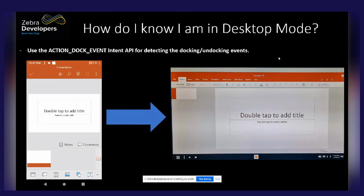And how do I know I'm in desktop mode? You will use the action dock event intent API for detecting docking and undocking events. And this is the example of how Microsoft is doing Microsoft Word. You see when you are on the mobile device, the options are very few, right? Some of them may not be available at all. Some of them you may need to drill down to see. But the minute you go into desktop mode, you see all of this, pretty much like Windows Word at this point, and that's where the app has been modified to make use of this.